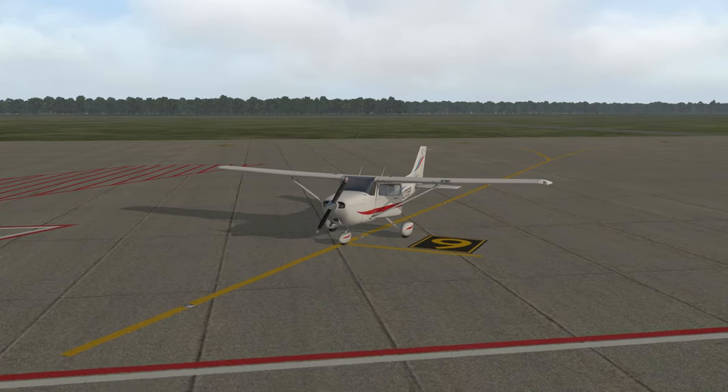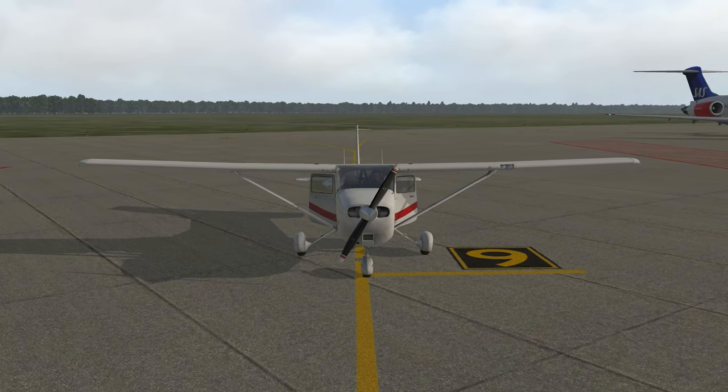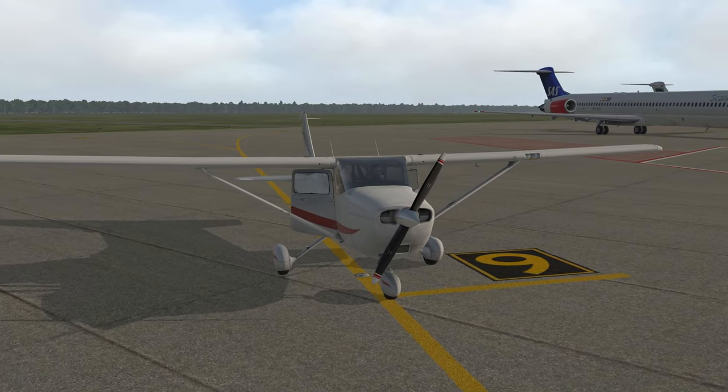So let's see, what are we doing? We're just zooming in and having a look at the beautiful, much underrated default Cessna.